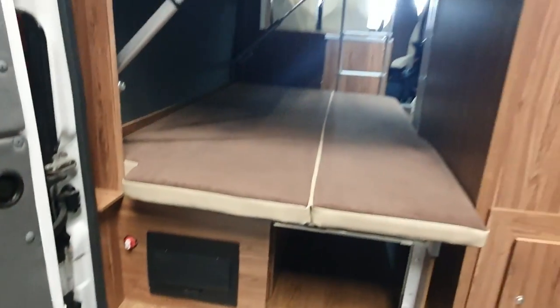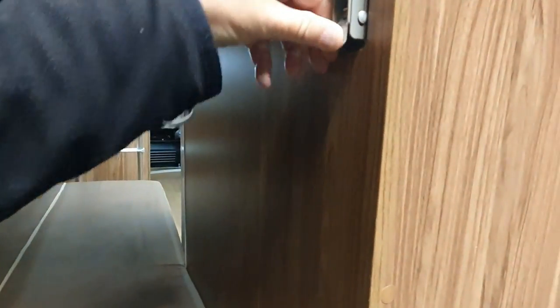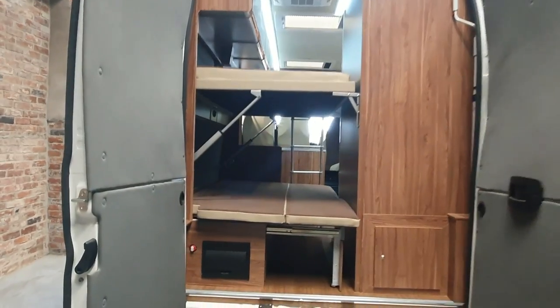So, see what it's like here. We have an additional support here for the bed, should that be required. There you go. Of course, that has to be taken before taking the thing down. That'll have to be taken in.